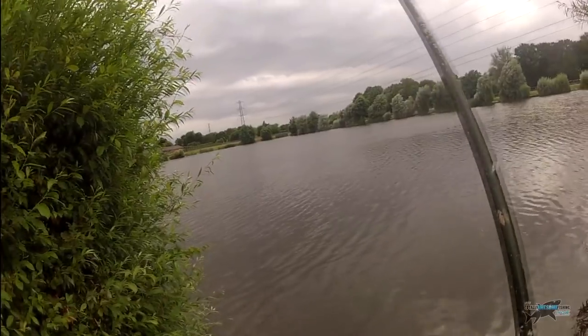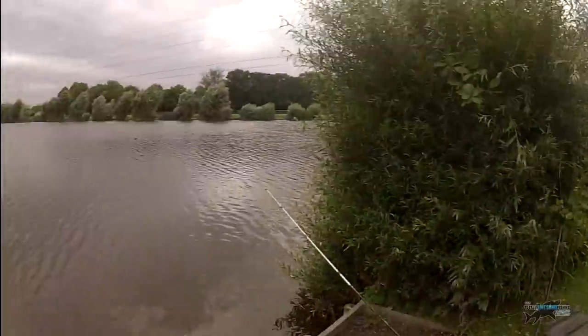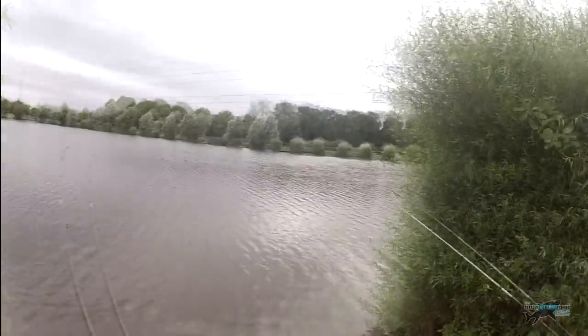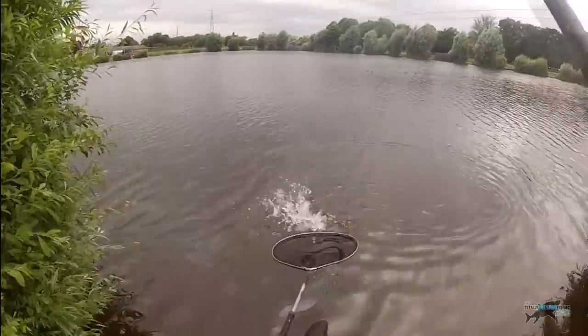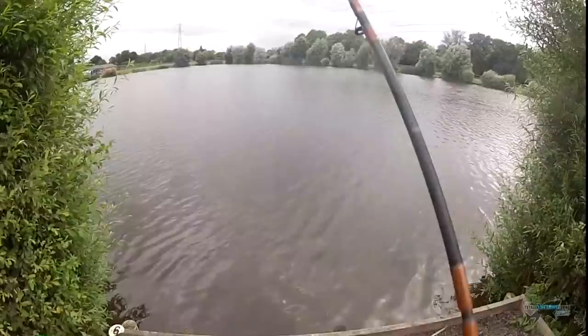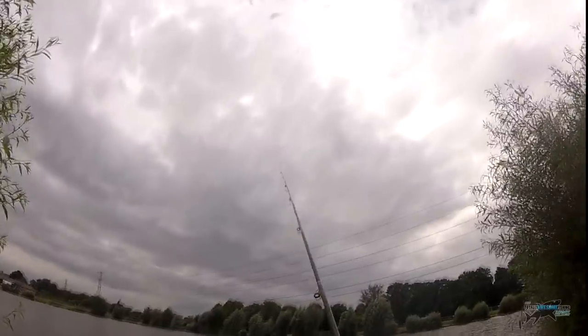Come on, babe. Not a big fish. I can feel it's not a big fish. Oh, he's not a small fish. Mirror. I would have liked to have got him quick. He's in. Oh yeah, nice fish. Going for the fast double cast, guys. If I can get them in the right spot.